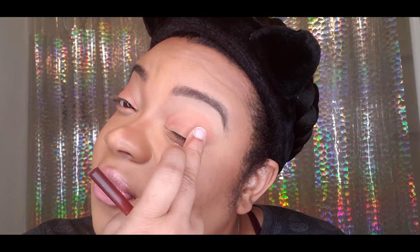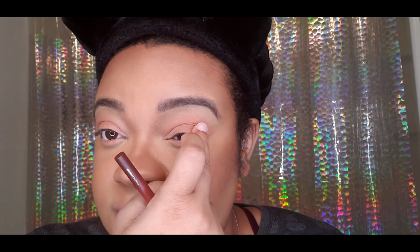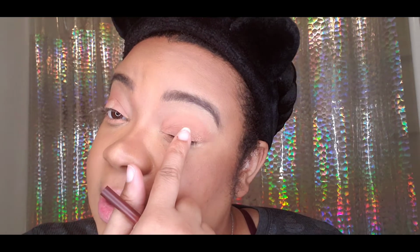And for Pearl, I think very elegant and delicate. So I actually don't think I want to use any of the deeper brown colors, which I was planning on using, but I actually really like this color Sensitive quite a bit. So clearly I just slathered it all over my whole eye. And then I'm going to go into the color Silly, which was this gold color here, and put that in the middle. And blend that into the Bossy color.